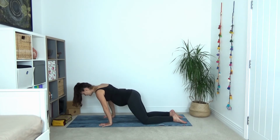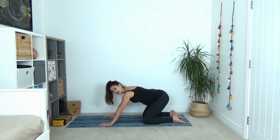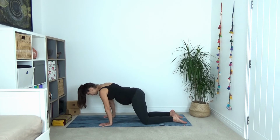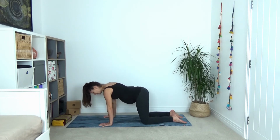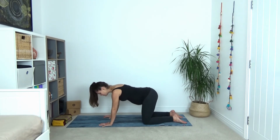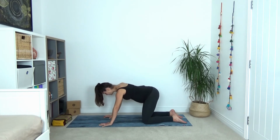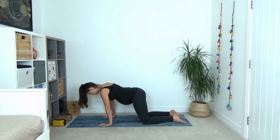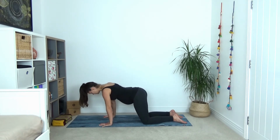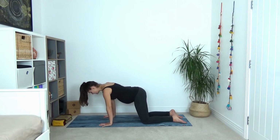And while you're doing that, with your hands and your feet, continuously try to press the mat down towards the earth. And just allow the weight to transfer into your wrists. You can also do a bit of a circular motion here, focusing on your hands. Maybe half circles. It's really good to strengthen the wrist here as well. Very, very nice, beautiful work.